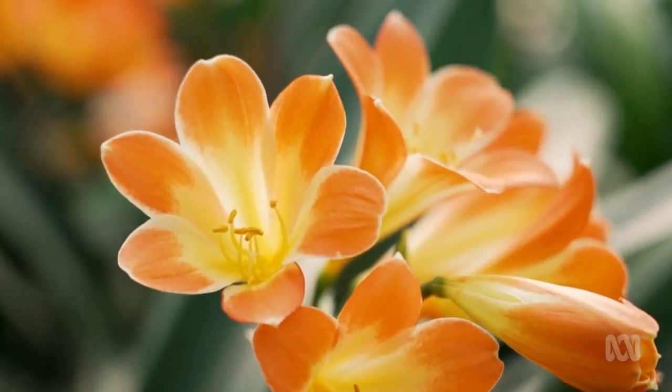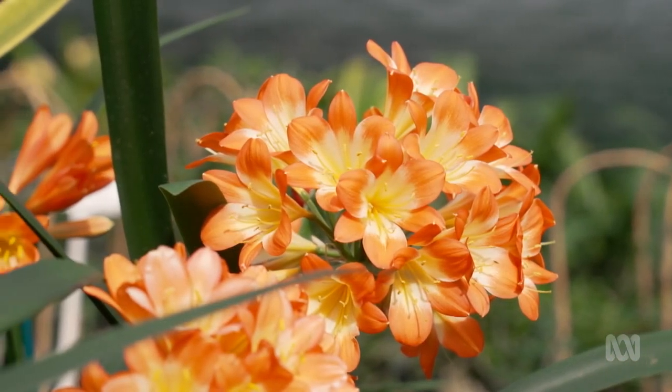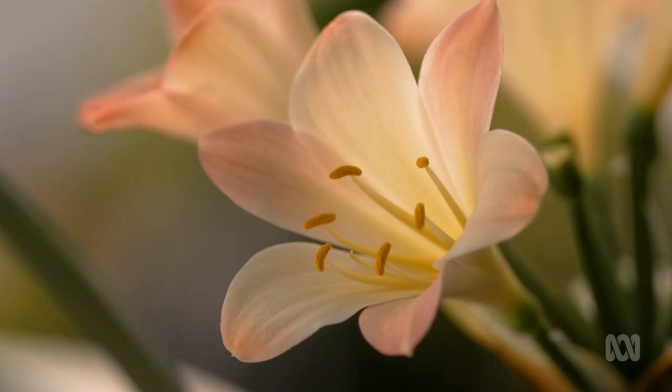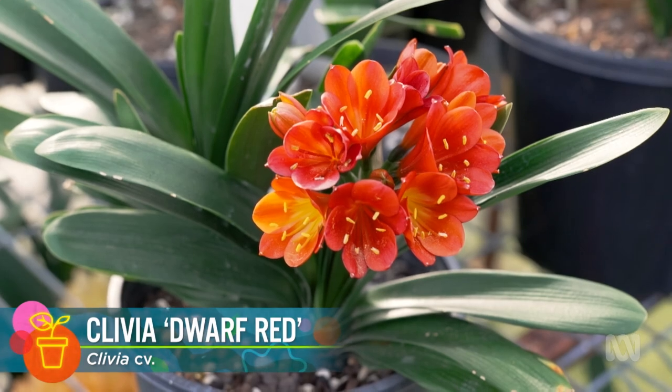This is really good. So many of Peter's plants are brand new developments. In full bloom, there's not much can touch them. And he's also working on dwarf varieties as houseplants.